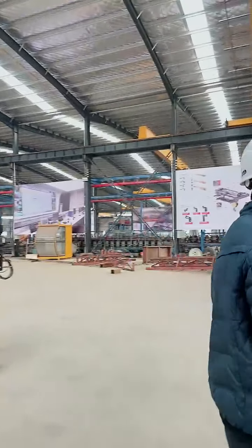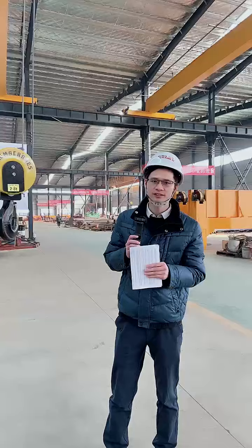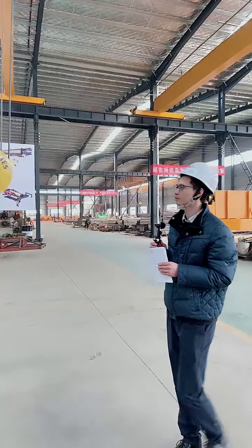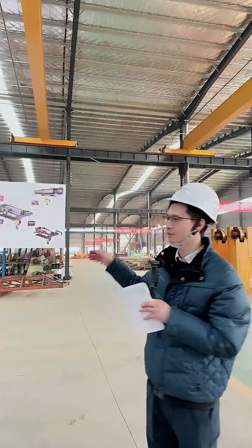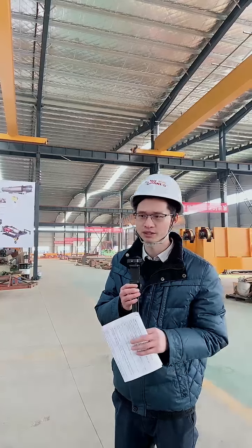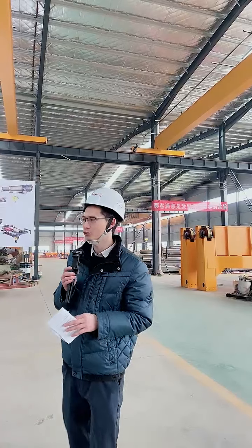And I will show you the speed. The lifting speed of the hoist is double speed. The standard speed is 5.8 to 2 meters per minute. For the cross traveling speed, it is 20 meters per minute, and for the long traveling speed, it is 3 to 30 meters per minute. The lifting is double speed, and the cross traveling and long traveling are controlled by VFD, so they are controllable very smoothly.